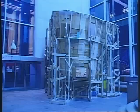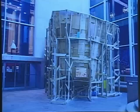So the year is 2006, and the title of this is Minor In-House Brainstorm. And the dimensions are roughly 30 feet long by 24 feet wide by 14 feet tall.